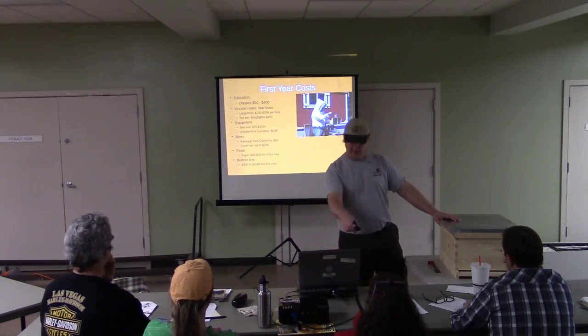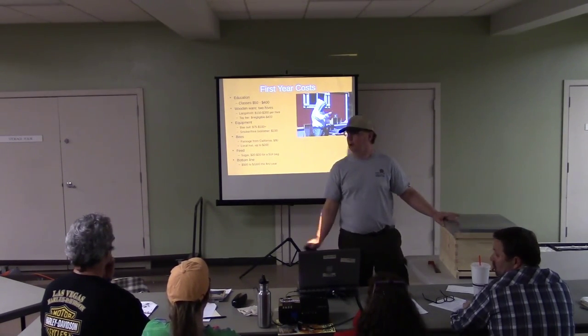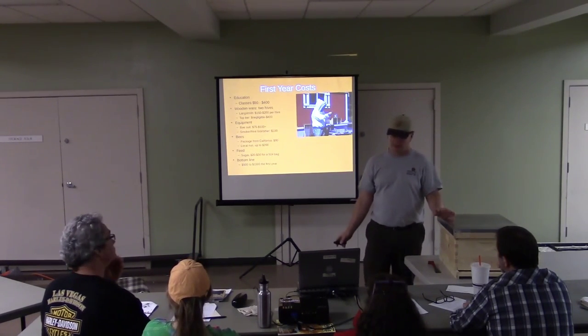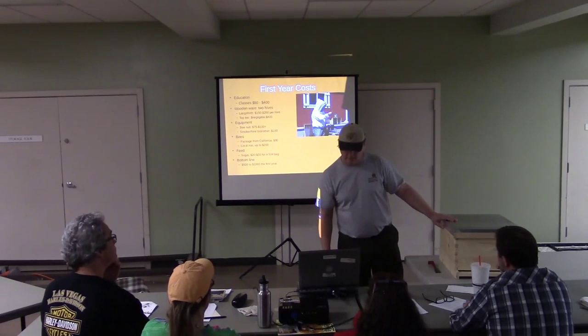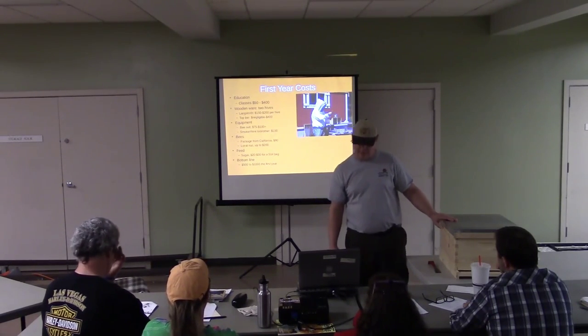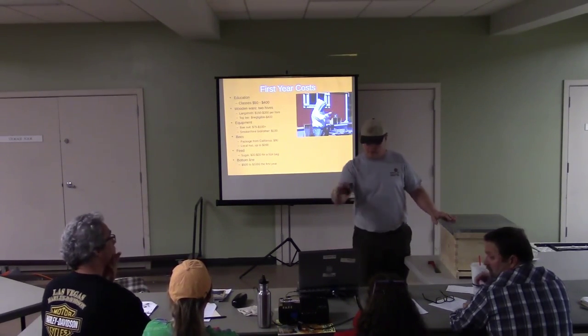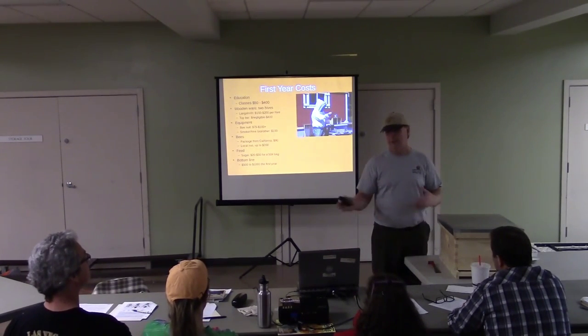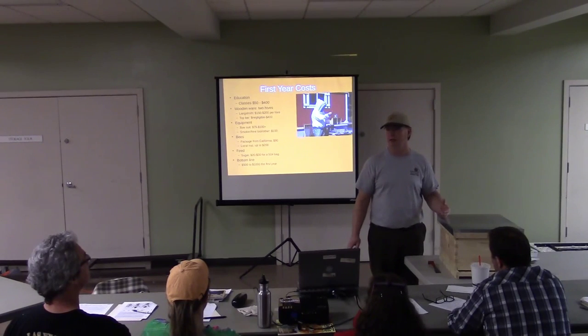And for new hives, you're going to want to feed them some sugar, so less than a 50-pound bag for a hive. The bottom line is you're going to spend probably in the range of $500 to $1,000 this first year to get started in beekeeping.